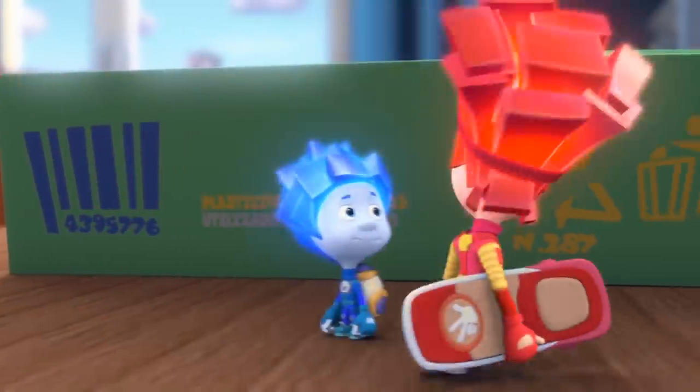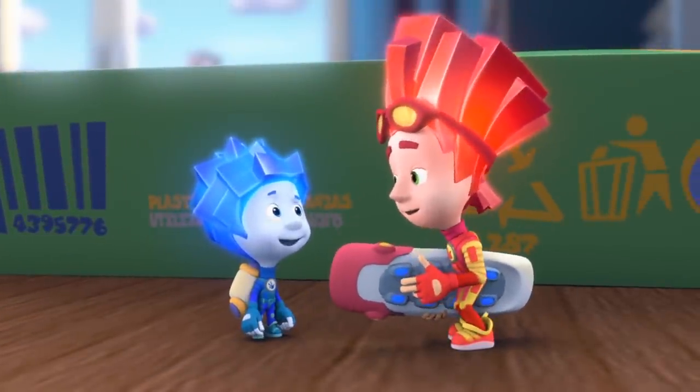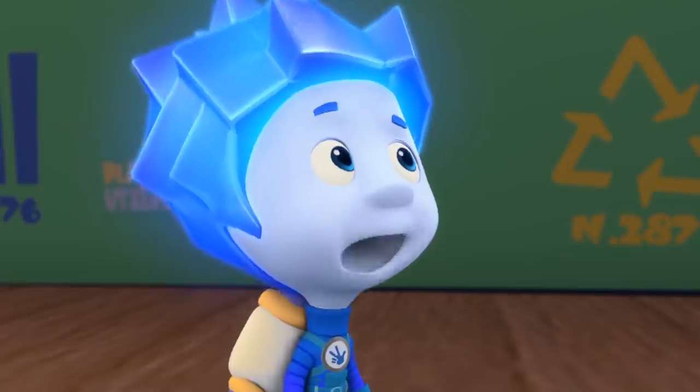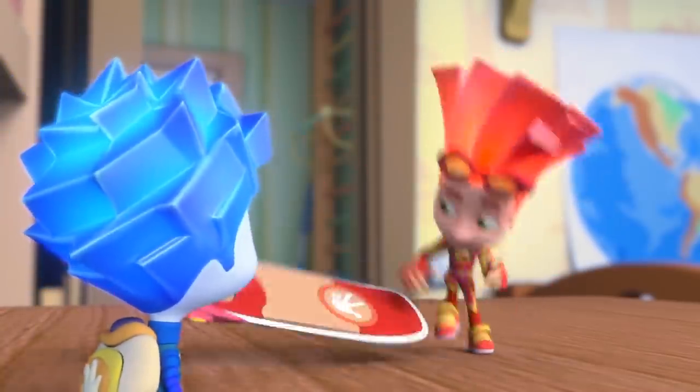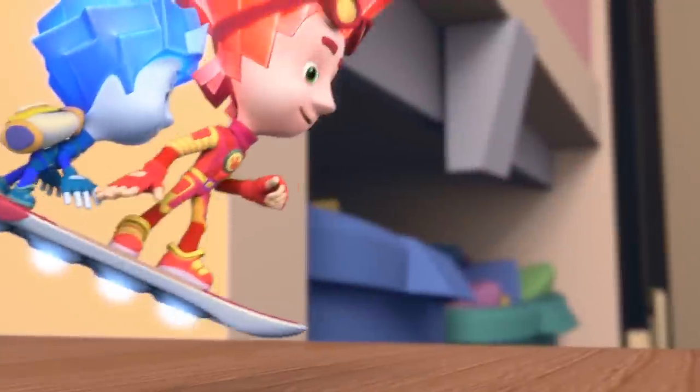Hold on. Nolik, you've got a pack-a-mat. Uh-huh. Although I gotta say, it looks a little strange. That's because it's... Let's fix everything before Simka. With your pack-a-mat and my Fixie board. This'll be great.